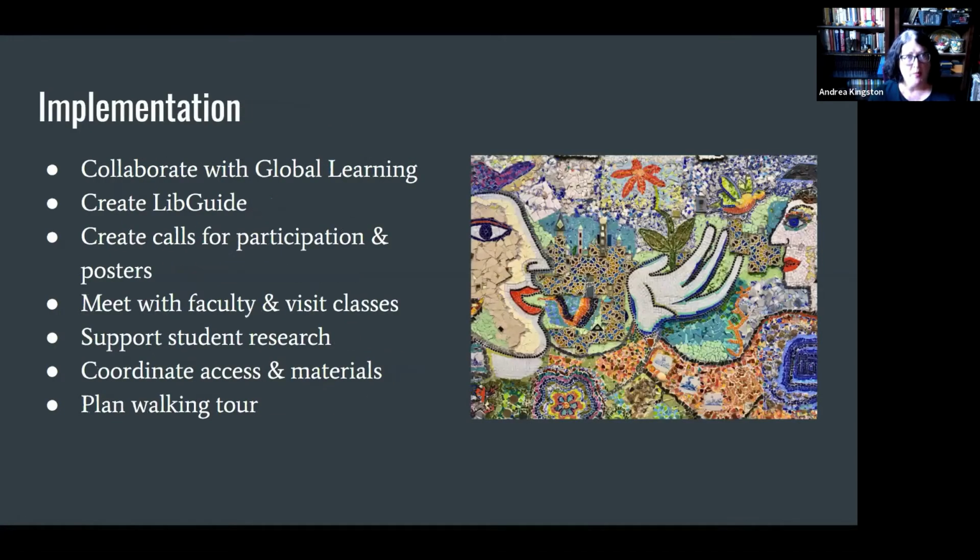And as far as implementation requirements go, I collaborated with our Global Learning Department, which was a very easy process because they're great. I created a brief LibGuide to explain what the goals are and what the project was. I created calls for participation to faculty and students and created some posters based on those graphics from the UN and hung them around the library. I met with faculty to talk about possibilities for incorporating this project in their classes, and visited classes as well as clubs and committees and that sort of thing.